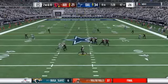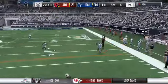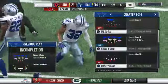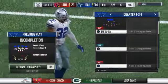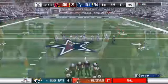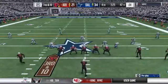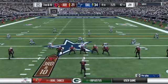2nd and 10. It's Palmer again. Finding time. And the hit jarred it loose. It's incomplete. And he still doesn't have a catch. We're into the second half. I think it's a little bit of a surprise to me, but that was one he should have caught. Absolutely. That was his best opportunity right there. He dropped it.